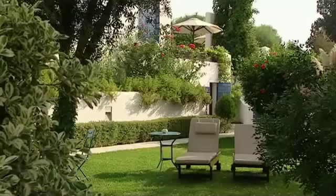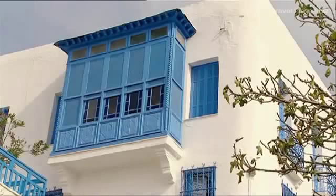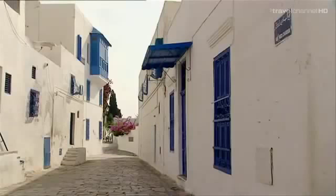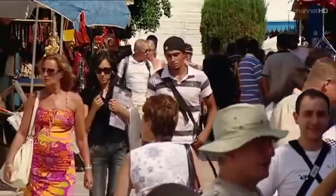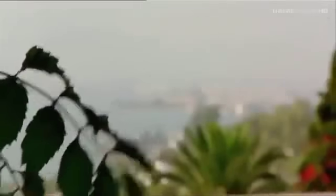It's just up the coast in the suburb of Sidi Bou Said. The whitewash and blue woodwork may suggest a whiff of the Greek, but this is as Tunisian as you'll find. It's also one of the wealthiest residential areas in the country, even though it can be crawling with day trippers off cruise ships. The views, however, are fantastic.